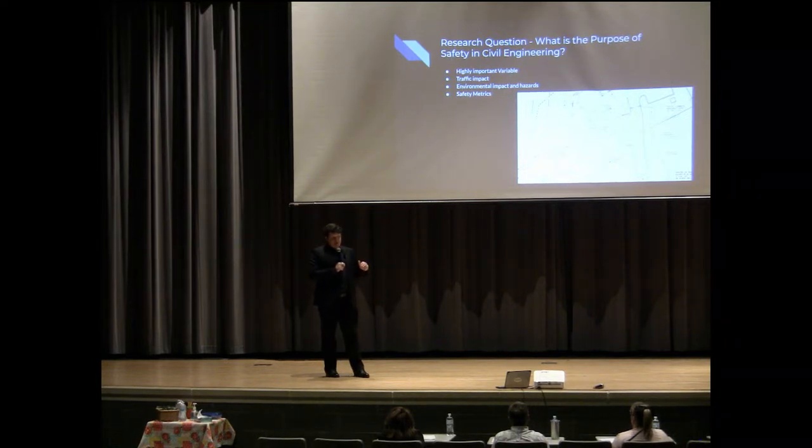But also, how is it accounted for? How do civil engineers work around making sure that their designs are safe and ensure that they work properly and they're just good for the environment and things of that sort? So, again, it's a very important variable. It's one of the main things that they'll focus around.